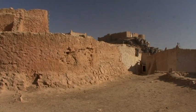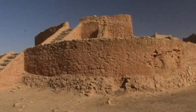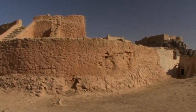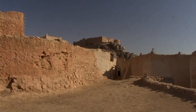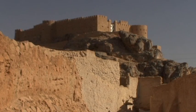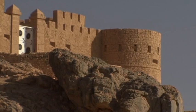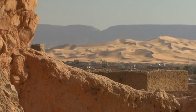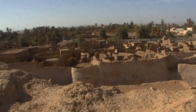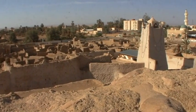This was once the official residence of the Ottoman governor of Ghat, and also served as a refuge in which the town's inhabitants sought shelter when there was danger of attack. The old town is overlooked by a fortress located on a natural rock beyond the town. The Kukuman fortress is more recent. From here, there is a view across the small old town as well as the buildings of the inhabited new town.